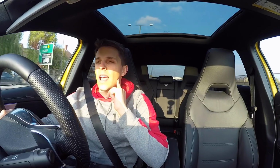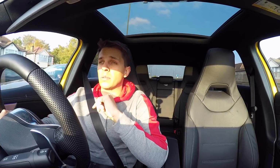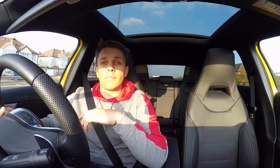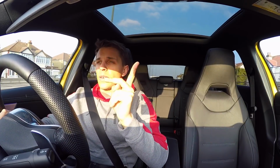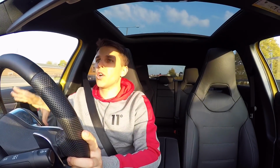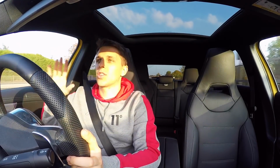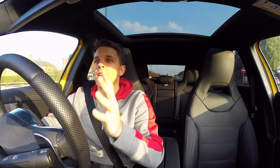We are now in the A35 as the sun is going down. Well, we're not in London, but yeah, the sun's going down. I'm going to stop talking about the sun. What I'm going to do in this video is try to explain as best possible the running costs, the finance costs, and everything on how much this car has cost me. But to live with, it has been amazing.